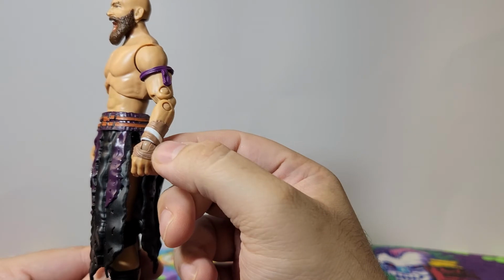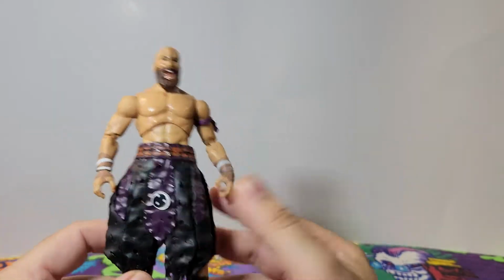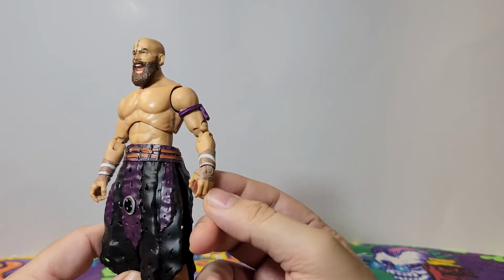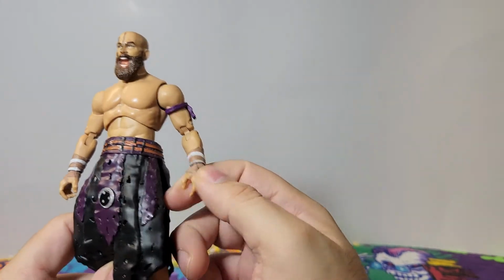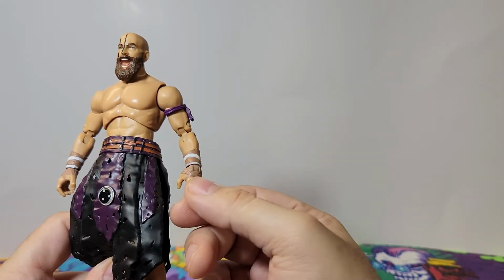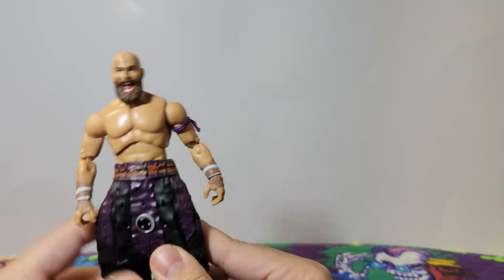I really like these cloth designs for the wrist tapes. Unfortunately, he comes with a couple of hands, but the hands don't have these wrist tapes. They're just kind of plain hands, so it looks kind of stupid if I were to pop this off and then put on the plain hand. It looks kind of goofy. But I think this figure turned out well.